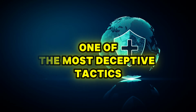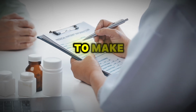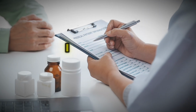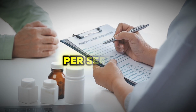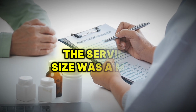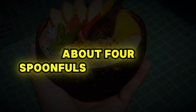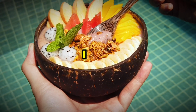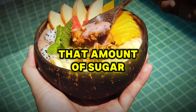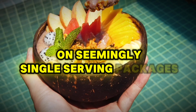One of the most deceptive tactics I've encountered is manipulating serving sizes to make products appear healthier. I remember buying a breakfast cereal labeled only 5 g of sugar per serving, only to discover the serving size was a mere quarter cup, about 4 spoonfuls. When I poured what any reasonable person would consider a normal bowl, I was consuming 4 times that amount of sugar.